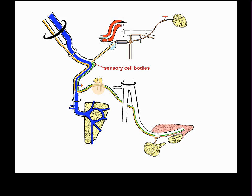So the cell bodies for these taste sensory axons are located at the site of the genu of the facial nerve. And the ganglion that you find here is called, therefore, the geniculate ganglion. The site at the genu is called the geniculate ganglion. So sensory cell bodies, equivalent to a dorsal root ganglion, or equivalent to the semilunar ganglion of the trigeminal nerve. These are sensory ganglia, not like the pterygopalatine or submandibular, which are parasympathetic ganglia.